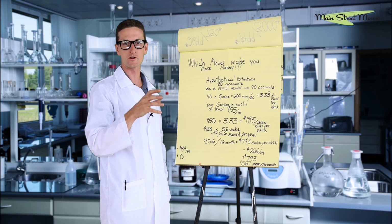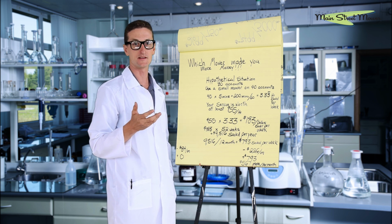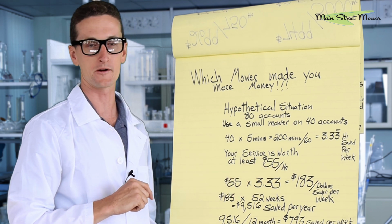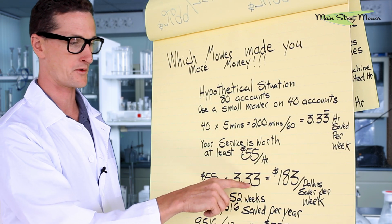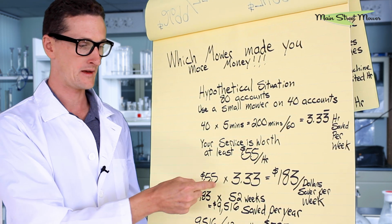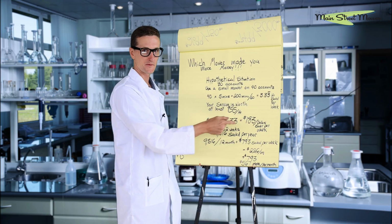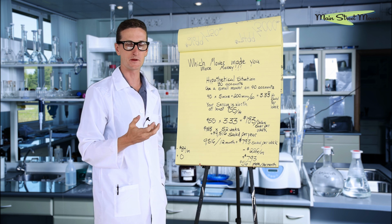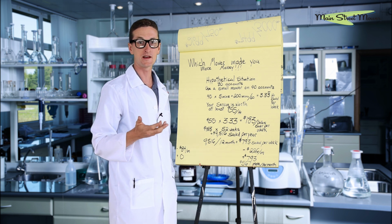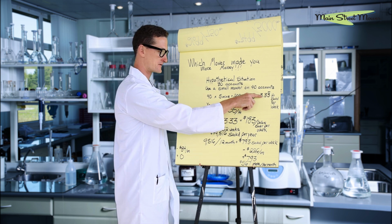For your landscape crew to go and show up anywhere, you should assign a worth to that of at least $55. So your service is worth at least $55 an hour. So if we multiply 55 by 3.33, you're saving $183 per week by owning this mower versus the other mower. And this is a true number, because you're going to do something with those hours. You're going to pick up more accounts. You're going to do valuable cleanup jobs or sod jobs. So you're going to get this for every hour that you save here.